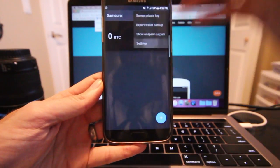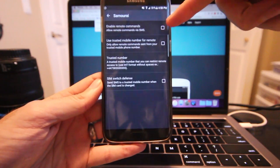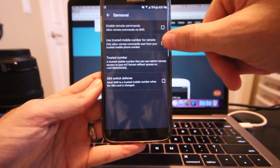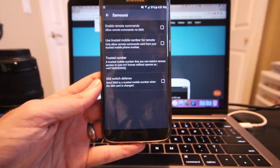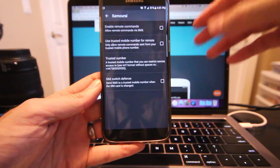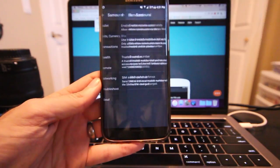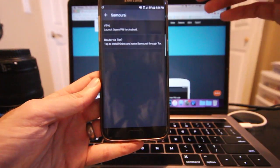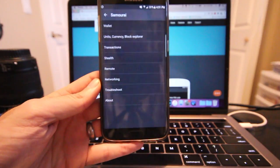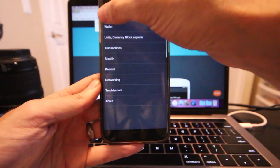Okay. Let's just get a little bit more into the settings and then we'll wrap up here. Okay. So remote, enable remote commands. This is the SMS thing, so you can turn it on. A trusted mobile number for remote. So this is your backup number. So if somebody swaps your SIM card, where's the text going to go? To a significant other or something. Yeah. And SIM switch defense, all of that. Your networking, you can do a VPN, you can route via Tor, so these are options here. Again, amazing privacy. Troubleshooting is down below, and that's about it.